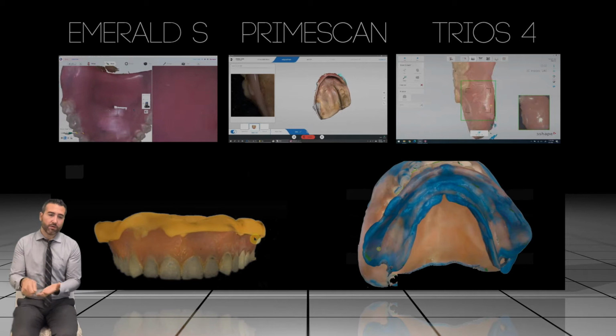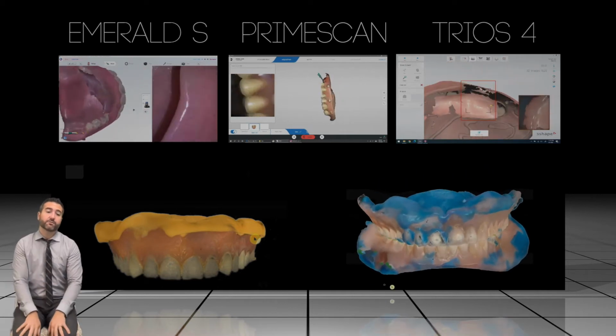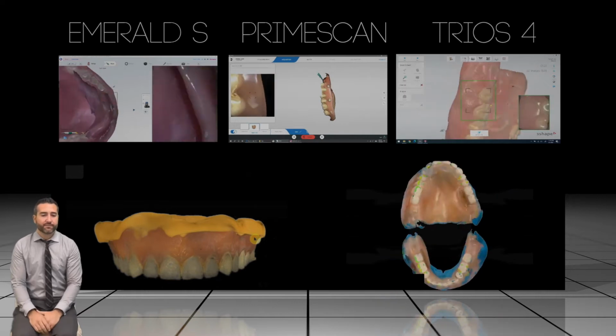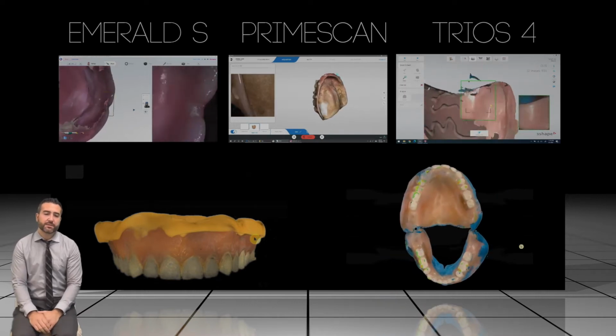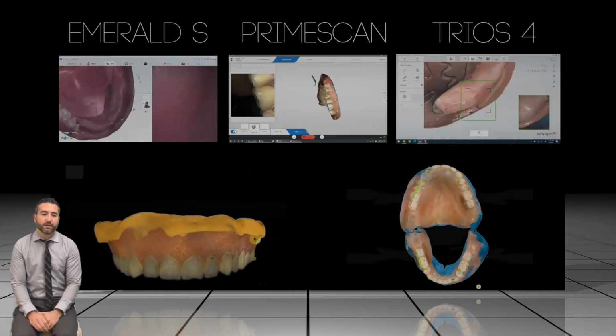And you could scan the whole entire thing 360 degrees and send that to the laboratory, and they could do a copy denture on that. 3Shape has some amazing copy denture workflows from the laboratory side, and exocad as well. It's able to be done.